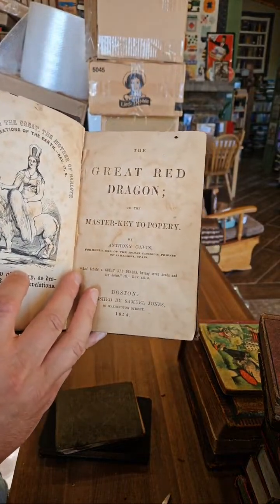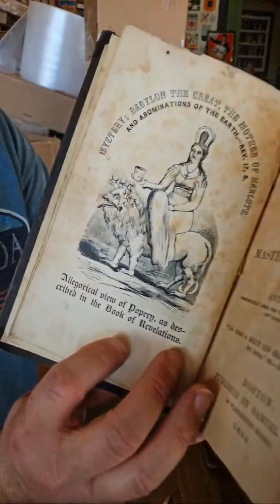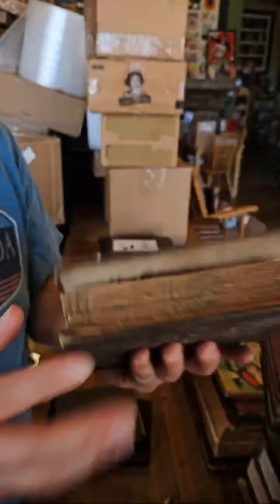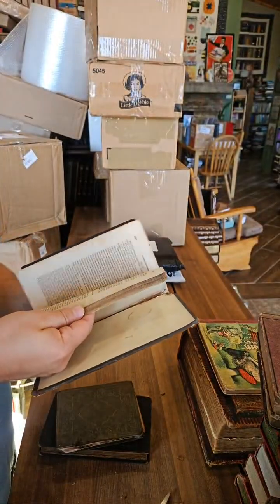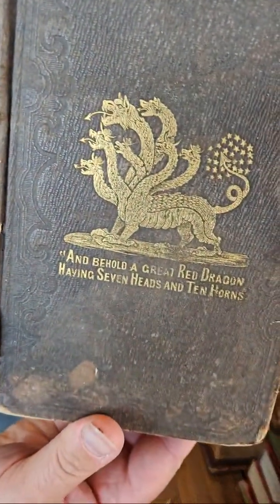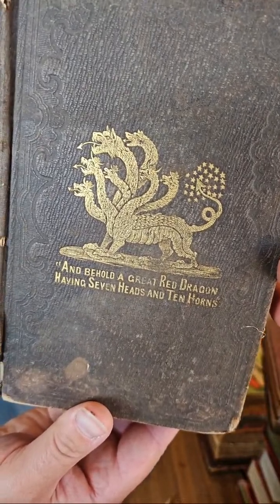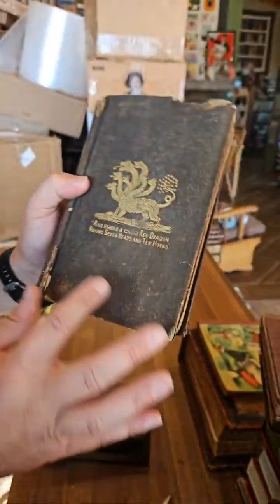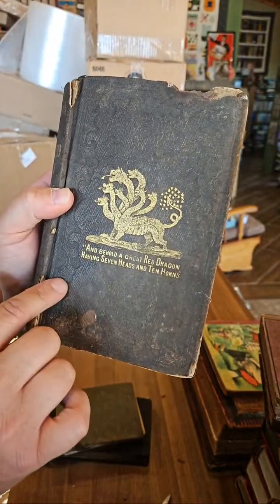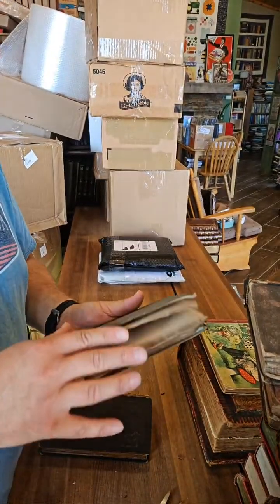The Great Red Dragon or Master Key to Popery by Anthony Gavin, 1854. Check out that interesting occulty illustration in there. I think there's several illustrations, but it's a cool, interesting book. Oh man, check out the front cover with the seven-headed dragon. What does that say? And behold, the great red dragon having seven heads and ten horns. Wow, that's spooky.